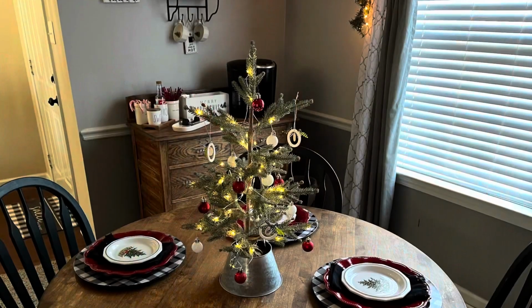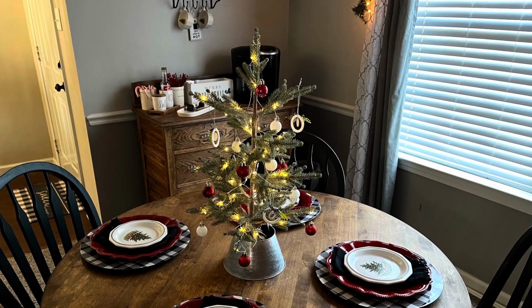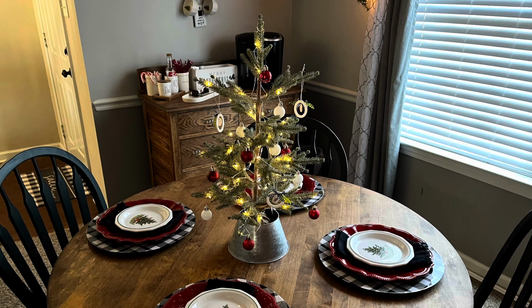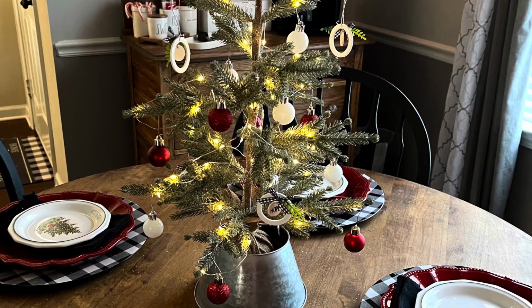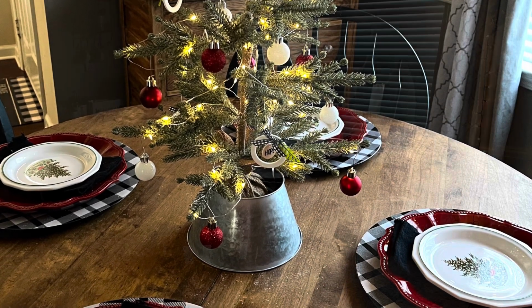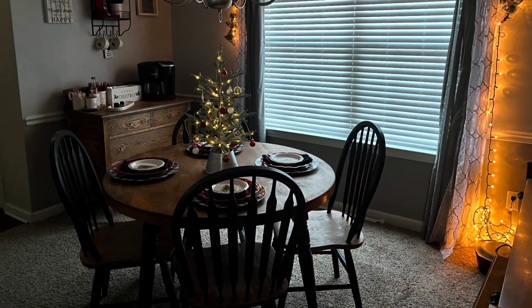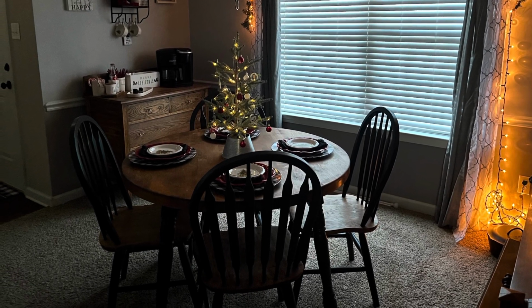And then we got this little tiny tree at Hobby Lobby on clearance for 60% off. And I got some little ornaments that I had and hung on it and put some fairy lights in it. And then that little tree collar, I found at the dollar spot at Target. And then I just used those same chargers I had in the fall with my red regular dishes for the plate and a black cloth napkin and the Falstaff Christmas plates on top. And that's how the dining room turned out.